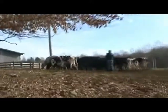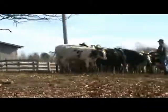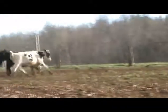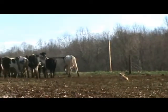Send around on the other side right here. And a lot of times these heifers like to break and run back down towards the, there's a feeder there at the bottom of the hill. They like to break and run right there a little bit, you know, and the dog has to stop and turn them.